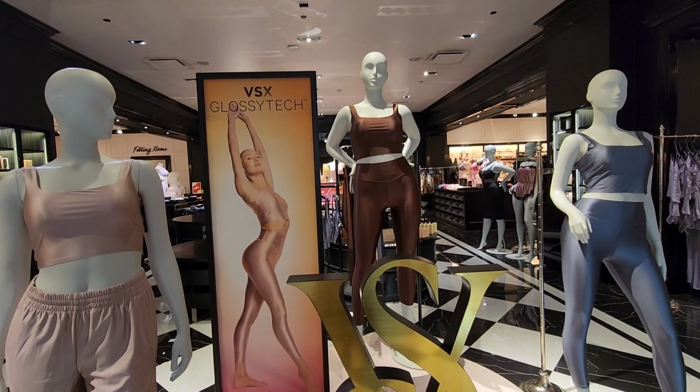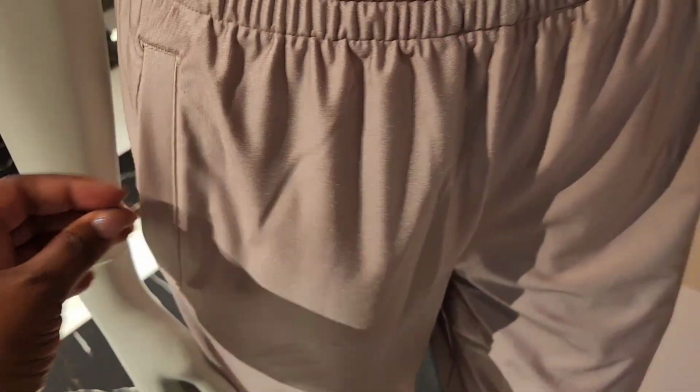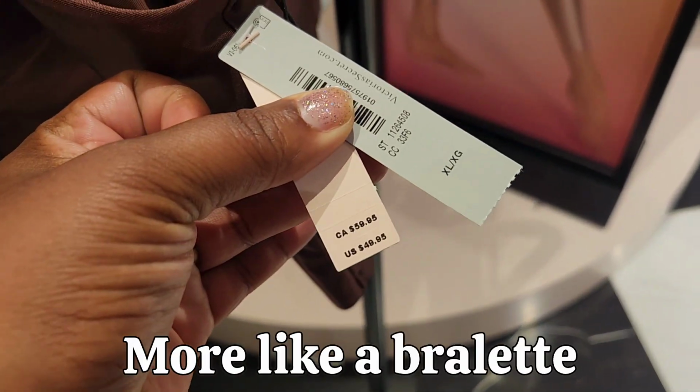Let's see what's new at Victoria's Secret. Starting off in the clothing section, they have some new workout gear, and while this particular one looks like lounge pants, oh my goodness, the material of this is so nice and soft. Now, most of this stuff is like the cropped tank tops and leggings. The tops are kind of pricey.